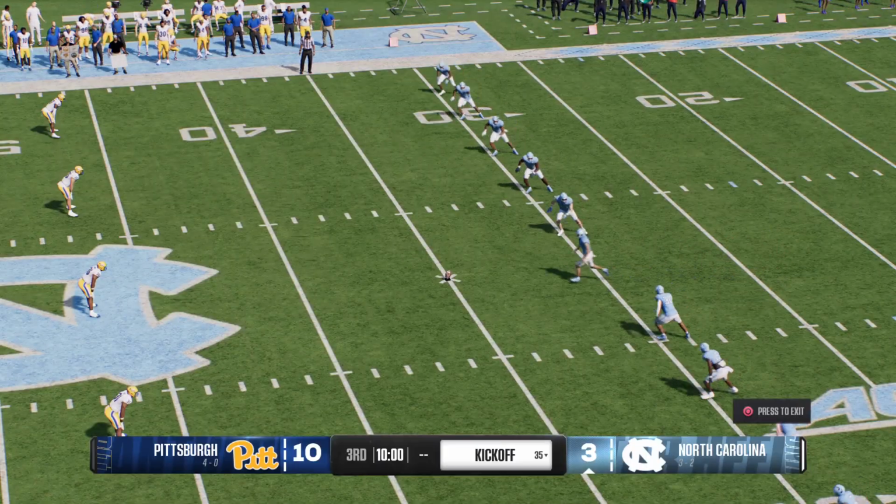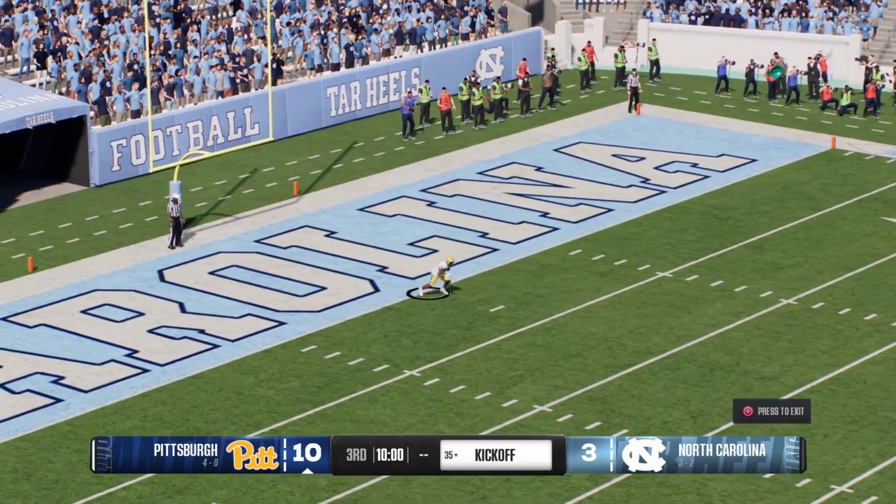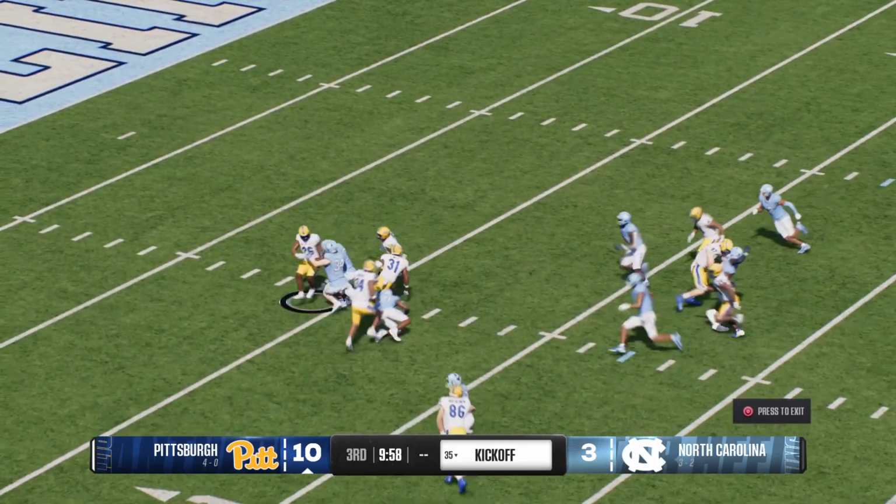First half in the books. Time now. Here today in Chapel Hill. And the Tar Heels will line up to kick off and start the second half. Here he comes from inside his own 5.